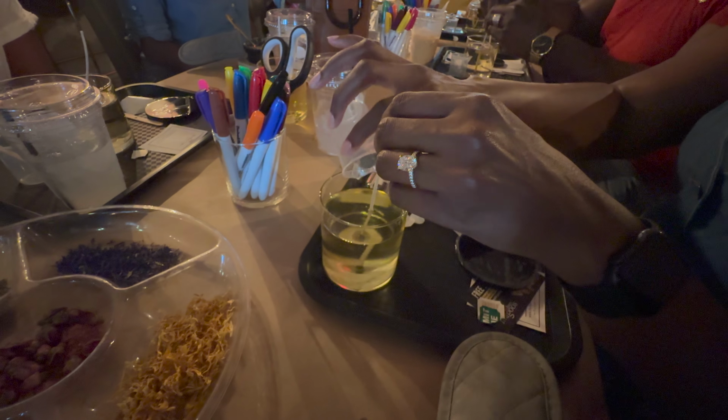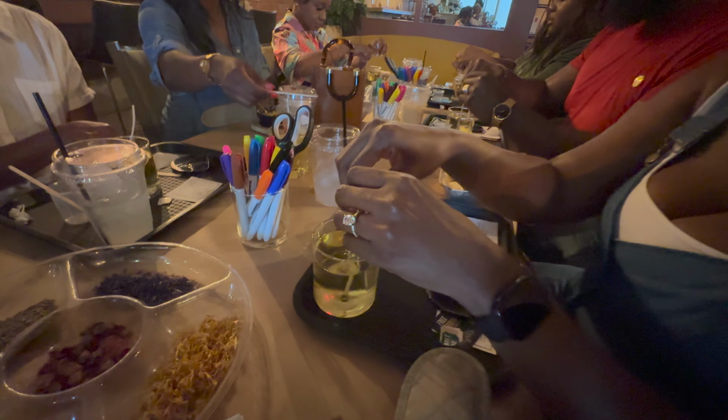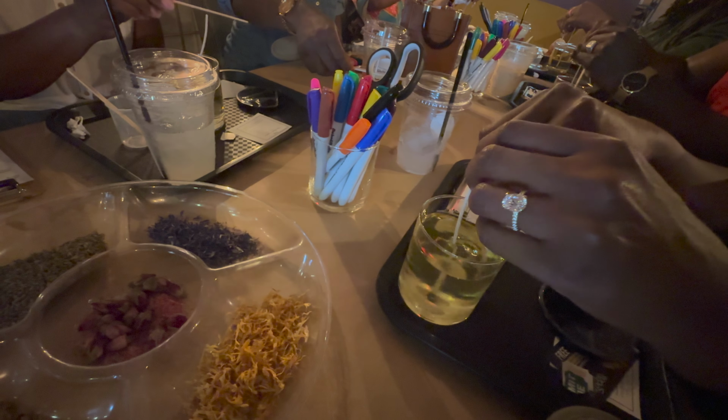And then you'll slide that little one with the hole over your wick, if you want straight, pretty candles.